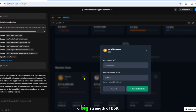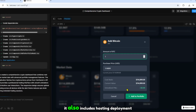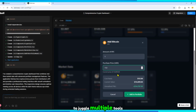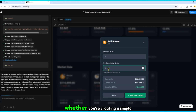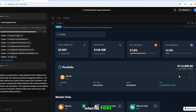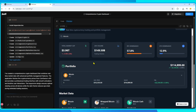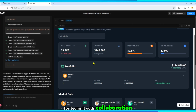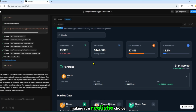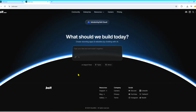A big strength of Bolt is that it doesn't just stop at code generation. It also includes hosting, deployment, and domain support, which means you don't need to juggle multiple tools. Whether you're creating a simple website, a SaaS app, or an internal tool, Bolt gives you the option to launch it live straight from the platform. For teams, it adds collaboration features, admin controls, and centralized billing, making it a realistic choice for startups or growing companies that want to streamline development.